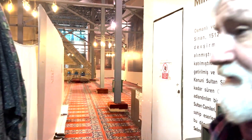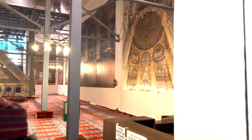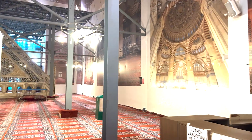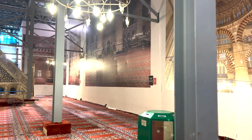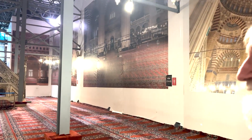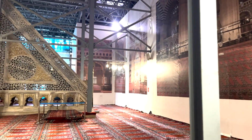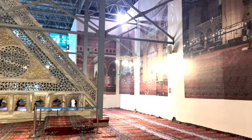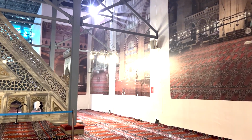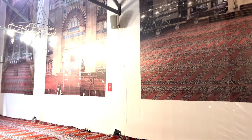Now, somewhere here, some tiles were knocked off the wall, or they weren't knocked off the wall, they were pulled off the wall during the Turco-Russian War, and Ataturk said they should remain unrestored so that we never forget what happened. Unfortunately, we can't see very much. I think actually some of the carpets were also taken, stolen. I don't know whether they were fully replaced. I suppose they were.